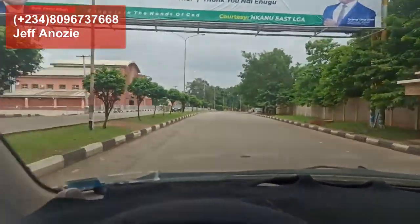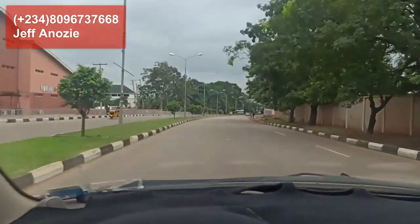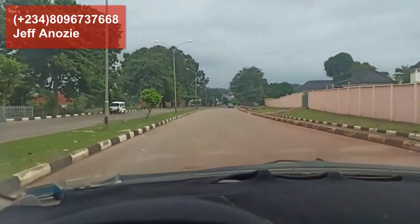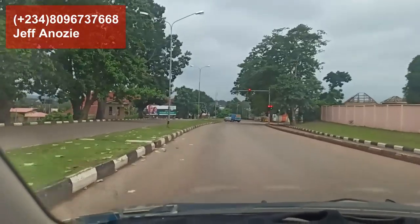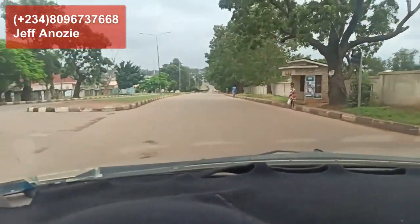Everybody's just seated at home, and it's just a few of us that quickly go to pick up something and come back. But you just be mindful of the places you go to. So this traffic light, I will wait for the traffic lights. All right, and so we continue after the traffic lights.